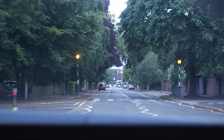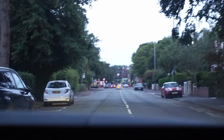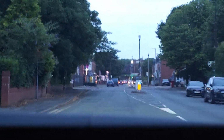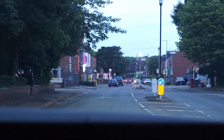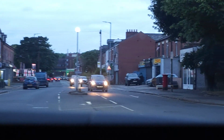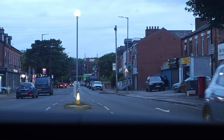After 300 yards, turn right. So it says we are turning right. So around here, you check your mirror. Turn right. You need to go to the space provided at the middle. There are two cars coming, so I'm just gonna wait for them to go. And while you're doing that, ensure that you check the road you're turning into to ensure that it's actually safe to turn into.